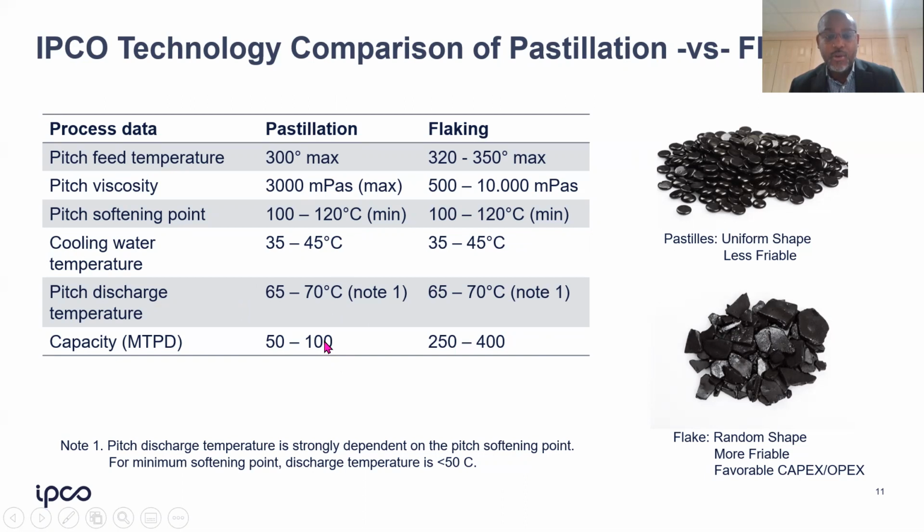As I stated earlier, one of the big differences is the heat transfer rate when we compare the flaking process versus the pastillation process. If you remember, in the flaking process, we were utilizing two belts, a lower belt and an upper belt. The product was sandwiched between the two belts. Thus, the heat transfer rate is in both directions, from the top and from the bottom. So we're able to extract heat faster from the actual layer of pitch into the cooling water, as compared to the pastillation process, where the heat transfer is in one direction with the lower belt.